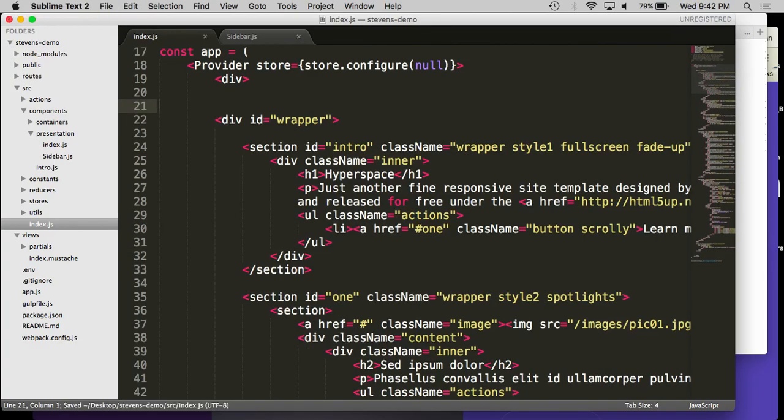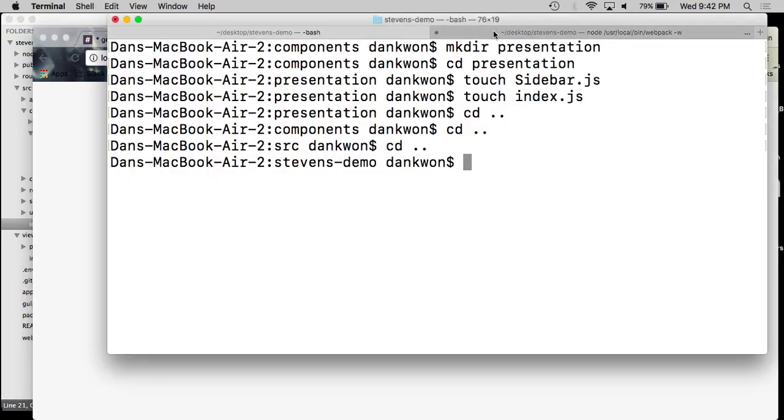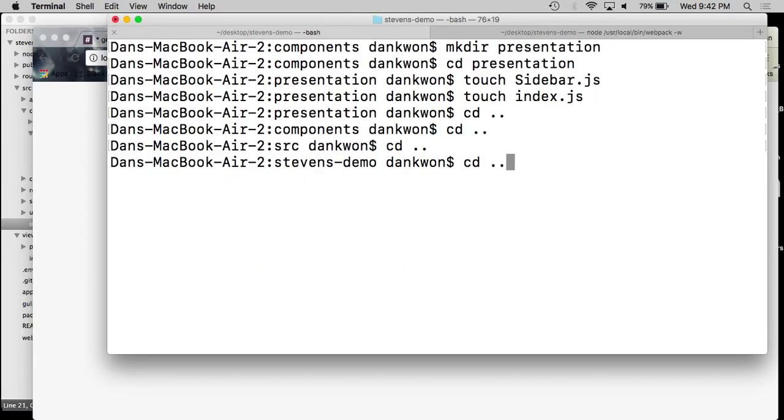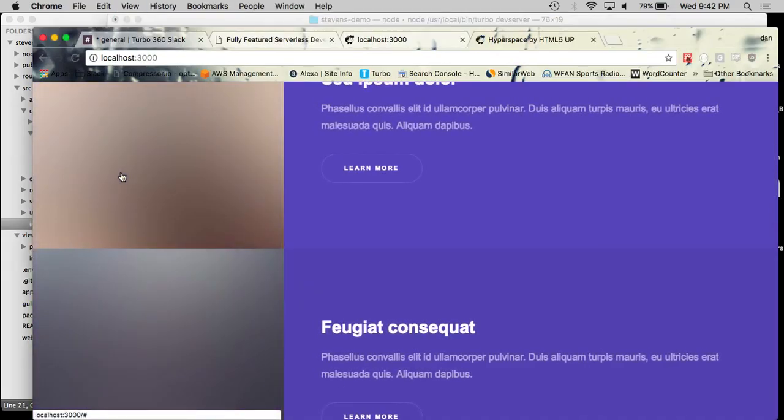Now what I always do when I'm doing this process is I reload the entire site without the component first, just to make sure I properly removed it, and then I insert the new one. Webpack is still running, so that's good, right? So we don't have to reload that anymore, and let's do the turbo dev server. Let's use that as a backup because we got it working. Okay, sidebar is gone. That's what we want to see.